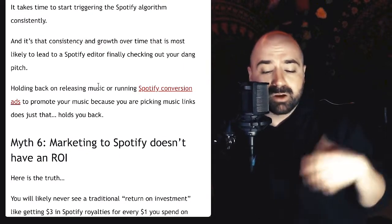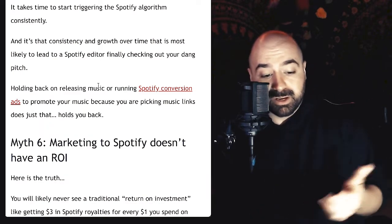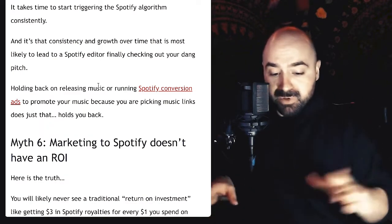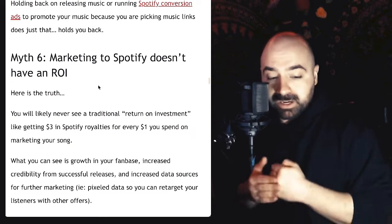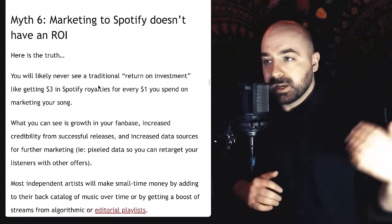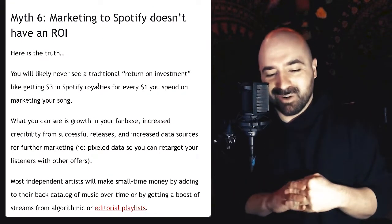And basically, holding back on releasing music or holding back on running Spotify conversion ads to promote your music link because you're wasting time picking music links does just that. It holds you back. Myth number six is that marketing to Spotify doesn't have an ROI, because basically with music links, that's really the main purpose that most people are using them for, to grow on Spotify.